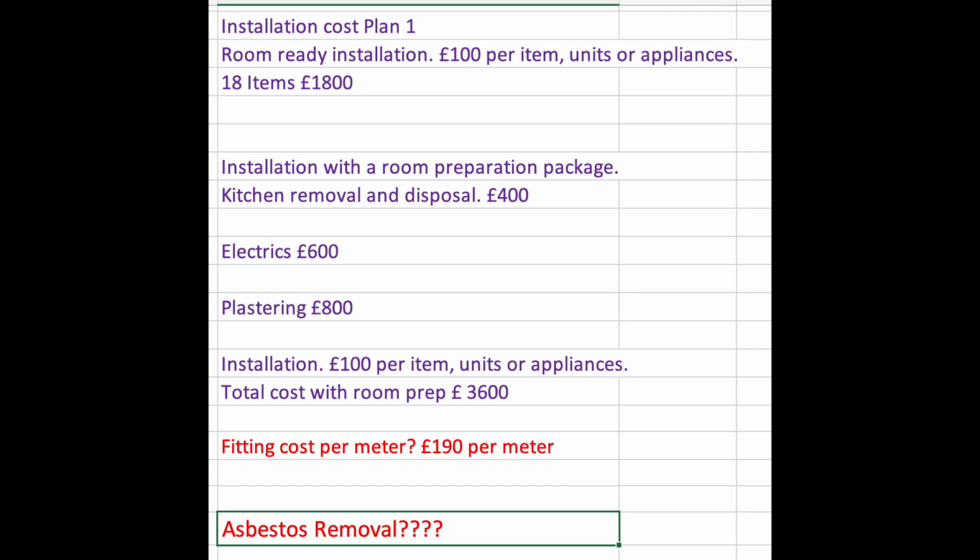So if your room isn't room ready and you're doing it from scratch, in other words, you've got a kitchen in your room now and you've got to take it out and do everything, then we're going to look at an installation with a room preparation package. And for that, you're looking at about £400. Again, this would be for plan 1, about £400 to get rid of the kitchen.